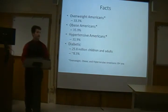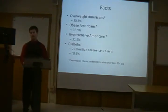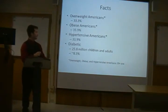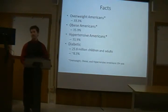So here are some facts about Americans. About a third of the population is overweight. Obese, not including the overweight, is a separate number. This is just obese by itself, and this is just overweight by itself. So together, you would add those to get the total.